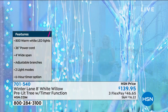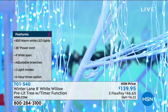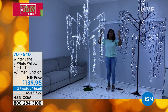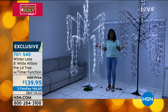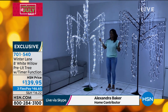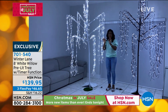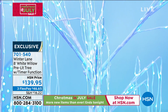Alexandra, I know you love these as well. Why do you think they have been so popular in the past? Well, let me tell you something. I'm hoping that you can see this. So right now, just to give you some sizing and dimension, what are you looking at? Is this not the most arresting, alluring, mesmerizing tree that you've ever seen? We're talking about 800 constantly twinkling little lights. It's 8 feet tall. It's got that beautiful S curve.